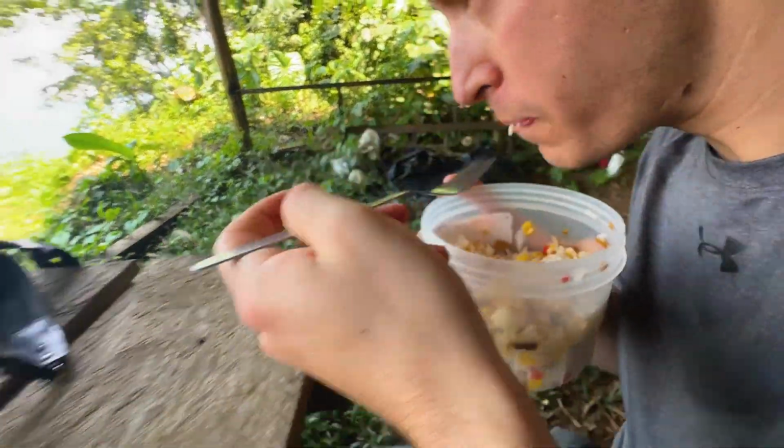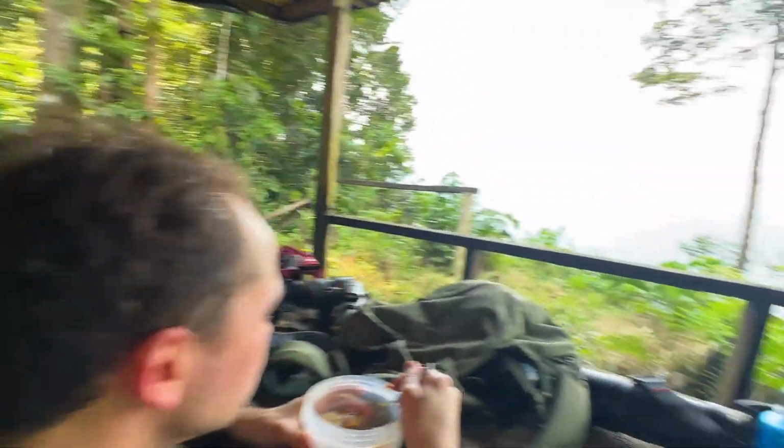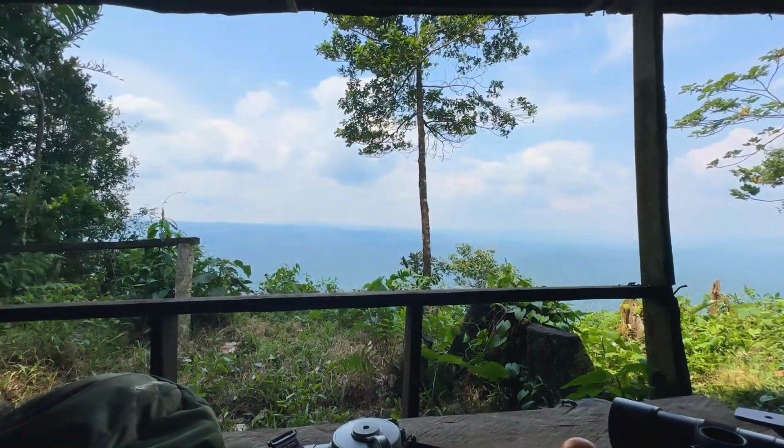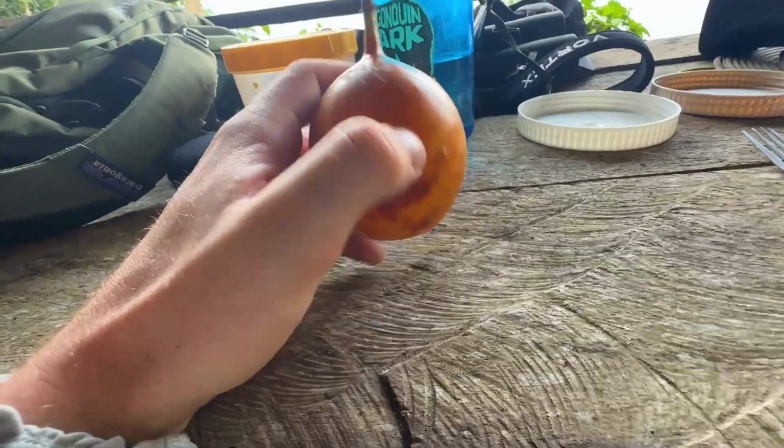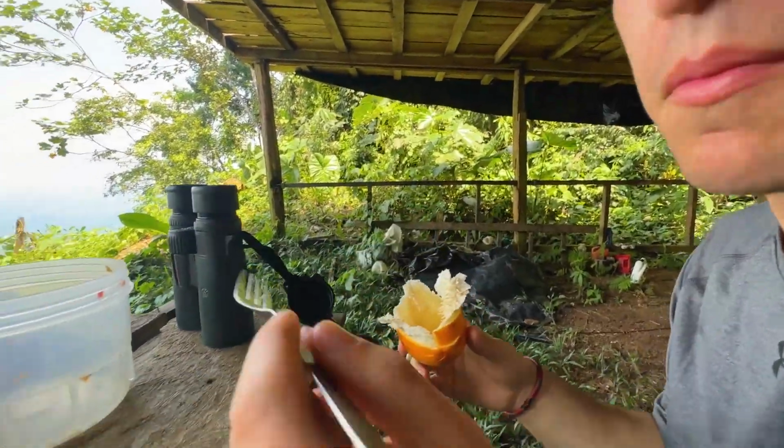Fueling up after that hike. Some pretty packed lunches from Thierry and a glorious view. And got a cool fruit here. We got these grenadilla fruits. They're kind of like passion fruit, maybe. Usually you open it from the top.